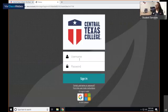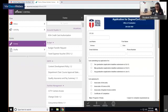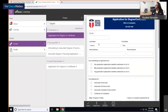So go ahead, log in. What you're going to do next is go to forms, and at the top there you can see a search box. You're going to type in degree, and under ST graduation is the application for degree or certificate, and that's what you want to fill out. So go ahead, click on that.